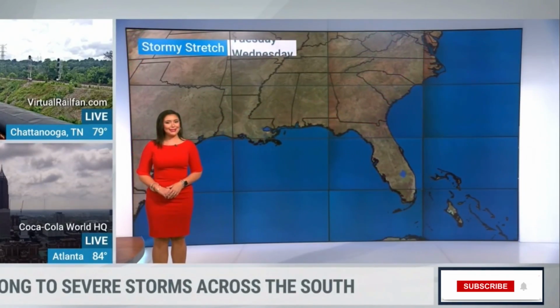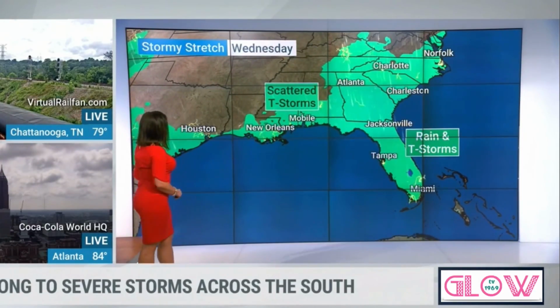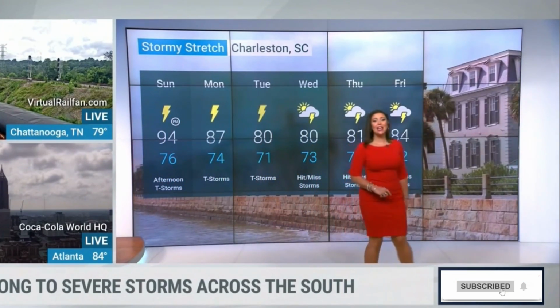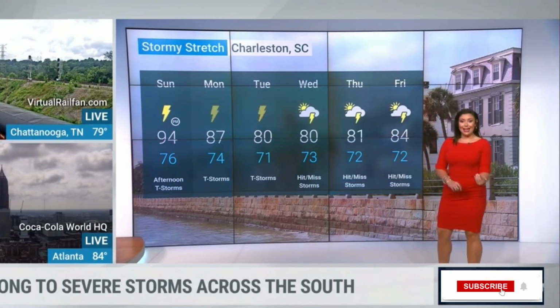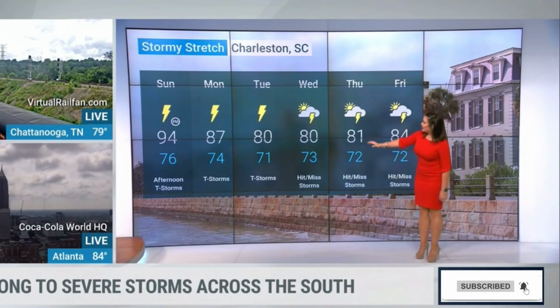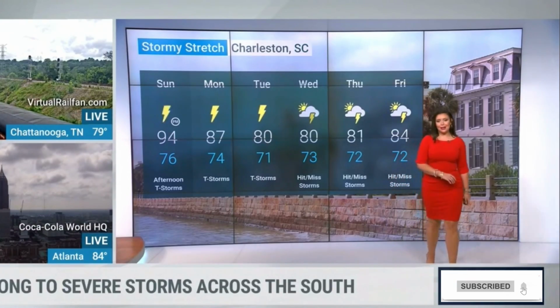Some of those could be a little feisty at times because we've got the heat, we've got the moisture in place. By Wednesday, you're seeing the same thing. So quick look at that forecast for Charleston. I mentioned you guys are going to have that chance for storms. We're going from the mid-90s today, though, to take a look at these temperatures. Lower 80s by Tuesday and Wednesday, and a little drier Wednesday, Thursday, Friday. Not looking bad there at all.